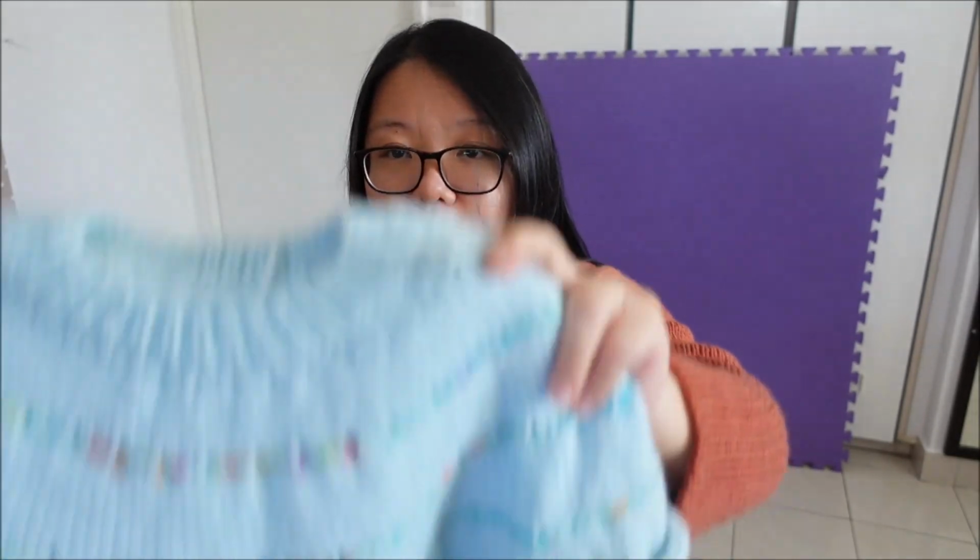This is the second time I have tested for her. The first one was the Sweet Whisper tee. It's a summer t-shirt using fingering weight yarn, and then this one is using a DK weight yarn. I think it's more like a fall sweater, and it's very cute.